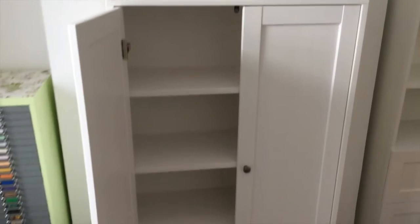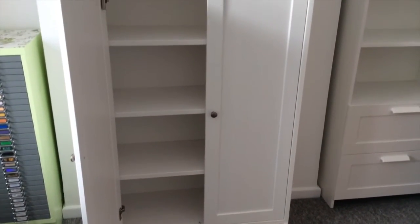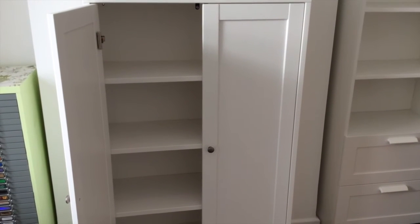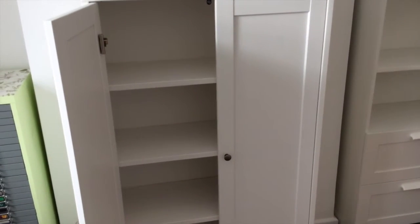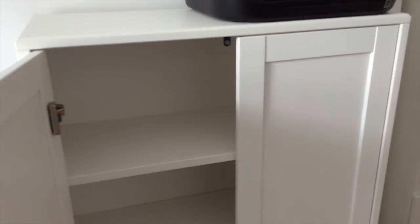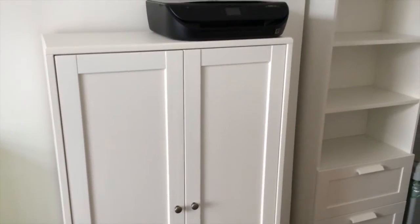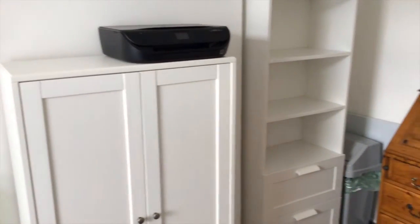This is where I'm going to put all of my fabric, from my quilting to the covers I make for journals. So that's going to be in there. I'm hoping it all fits. To be honest, I haven't seen some of my fabric for about a year because it just got put in boxes, and then I wasn't able to find it again, and I bought more, and then I bought more. You know what it's like, we buy loads of stuff.